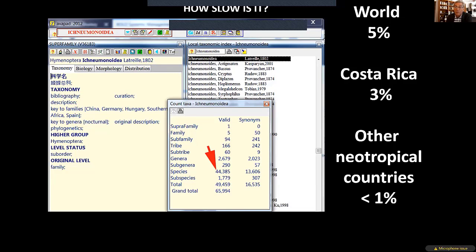Remember that Costa Rica is the best studied country in the neotropics, and it is not nearly the most diverse, with countries like Brazil, Colombia, Venezuela, Peru, and many others far ahead of it in species diversity. All other neotropical countries have less than 1% of their Ichneumonoid fauna described. In other words, 260 years of taxonomy have accomplished next to nothing when dealing with exotic Ichneumonoidea.